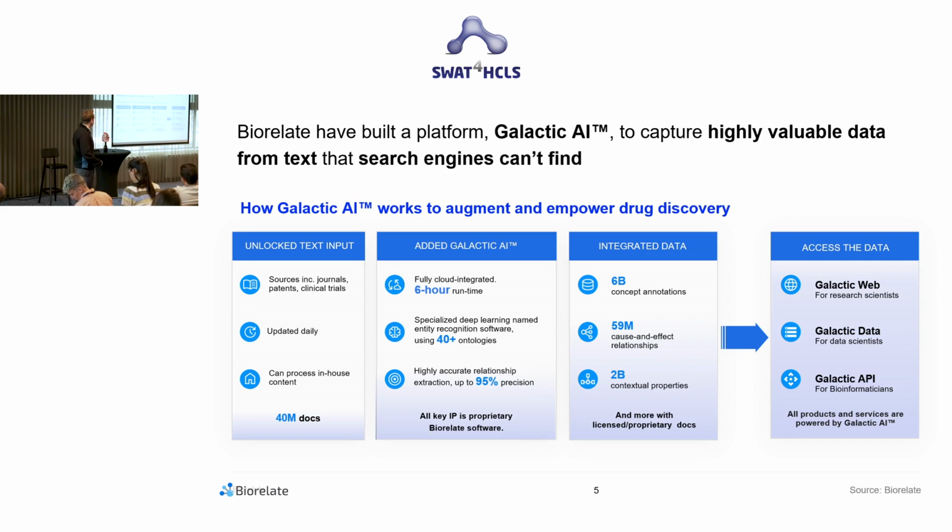We've built a platform that aims to achieve those kinds of things. It's called Galactic AI. In essence, it takes in lots of different sources of text, things like journal articles, patents, clinical trials, those sources of data that might contain useful things that help you answer those questions we saw in those earlier slides. Once we've ingested all of that content, we've got software that's aiming to capture and structure that data, and particularly the relationships. That's really what the company has focused on over the years: trying to accurately capture relationships like cause and effect, like expression, like biomarker relationships, which are documented within those particular pieces of research.